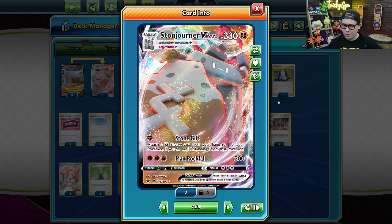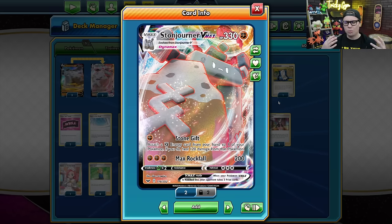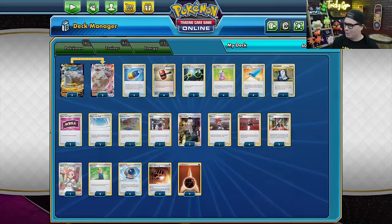But you get to one-hit KO Jolteon VMAX, which is incredible. You give Mew VMAX decks a really tough time. This deck is a lot of fun to play and way better than I think it has any right to be in standard format right now.